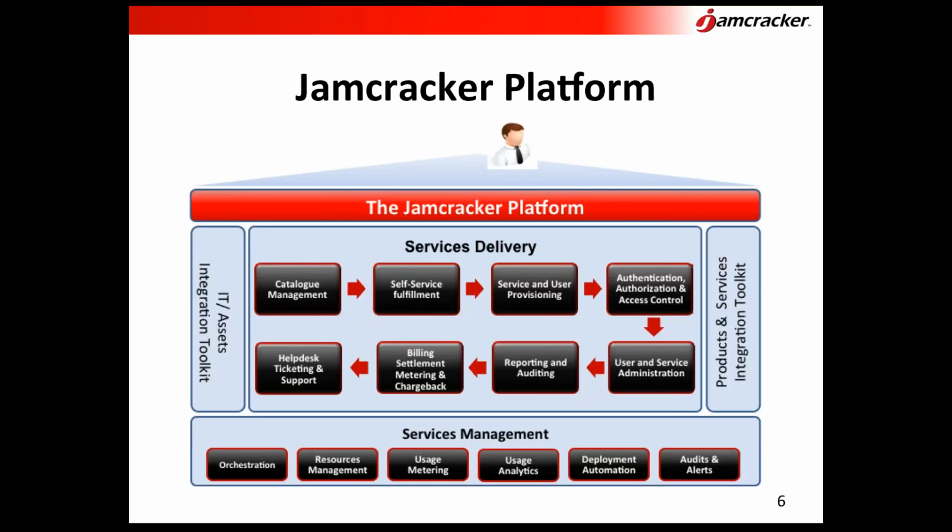So what we do at Jamcracker is provide a platform that allows organizations to unify the management and service delivery lifecycle for how they onboard various cloud services, regardless of whether it's infrastructure level services or application level services, regardless of whether these are from public cloud providers or from your own internal data center. So with that, the whole life cycle for how you select services, how you publish services to a service catalog, another common term with ITIL, enabling self-service fulfillment, enabling automated provisioning for users based on their roles within the organization.